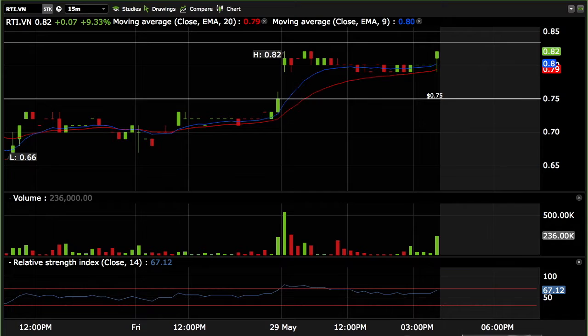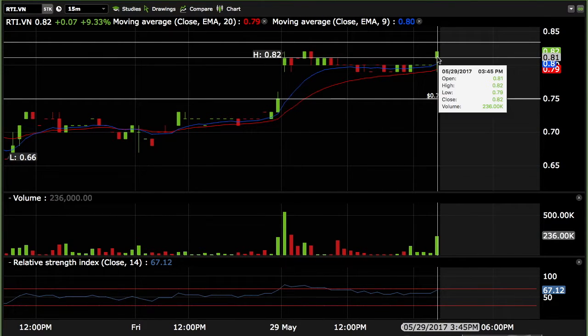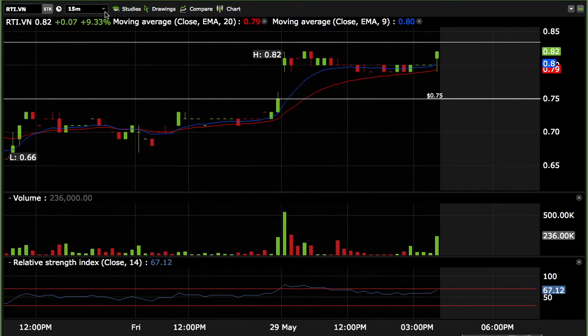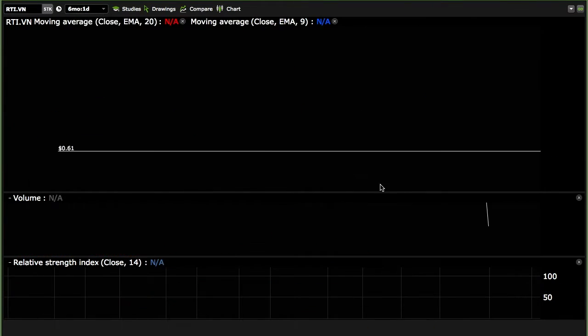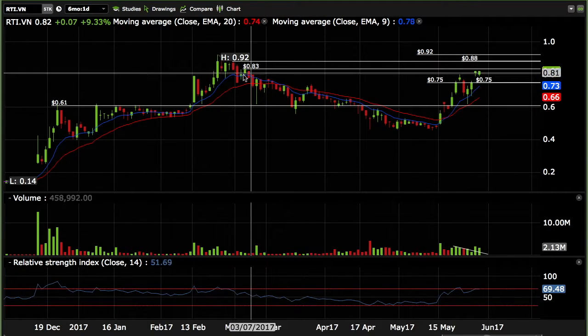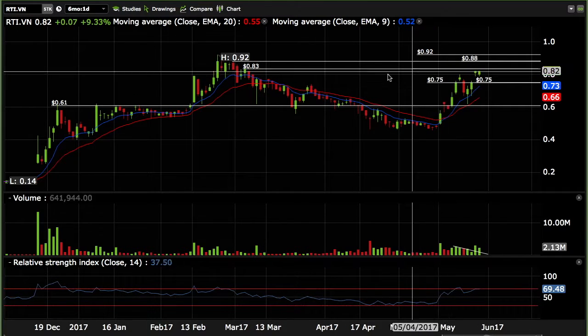We ended up having consolidation throughout the rest of the day, along this 80-cent magnet mark, with a little bit of a push up to 82 at the end of the day, but still couldn't break the high of day. So when I look at it on the daily chart, I've got a couple different levels that I'm watching here. 83 cents I see over here as a top. That is a pretty major resistance point in my eyes.